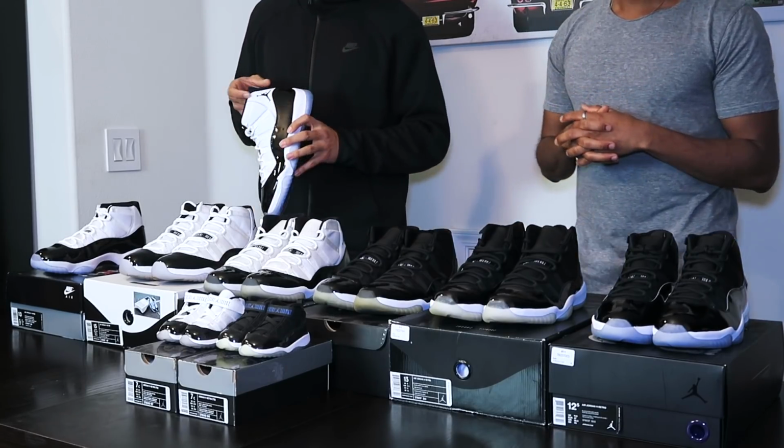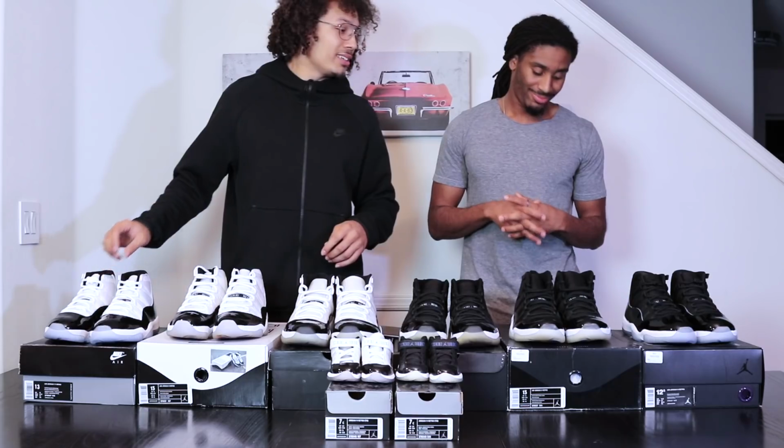But that one has the stitching, and I really like that it has the stitching because you know it's built to last.